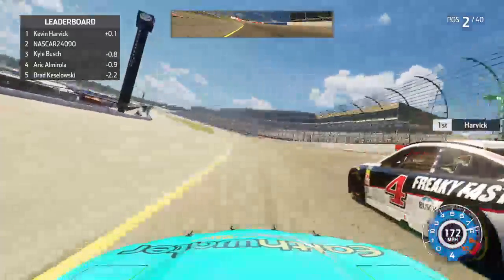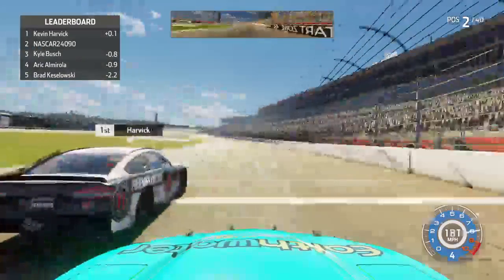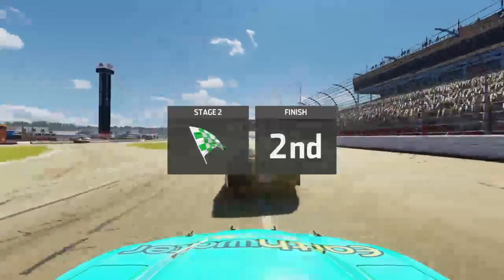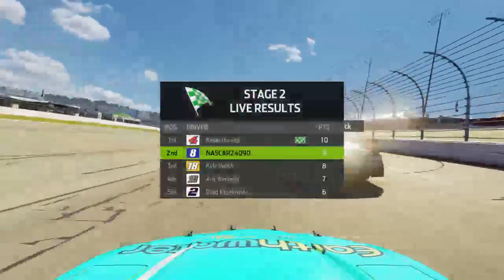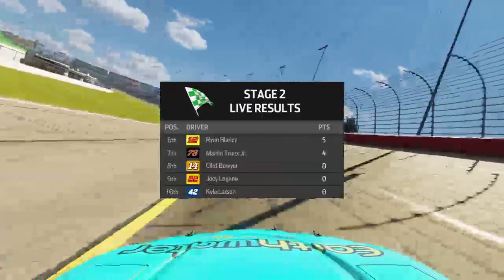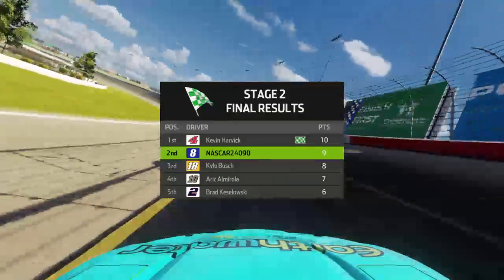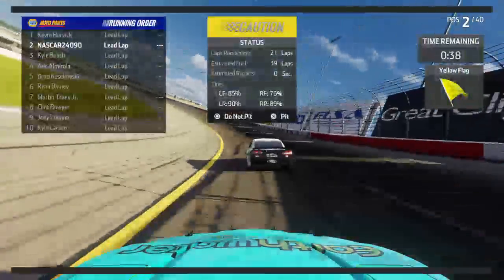To his bumper, to the inside. Harvick and me for the stage. He just clears me. I'm gonna get second. That's a really good stage finish there. A second place. That was close. Good racing between me and Harvick there. He'll get the stage win. Oh, that was close. I was just trying to get to his bumper, and I got a really nice corner.